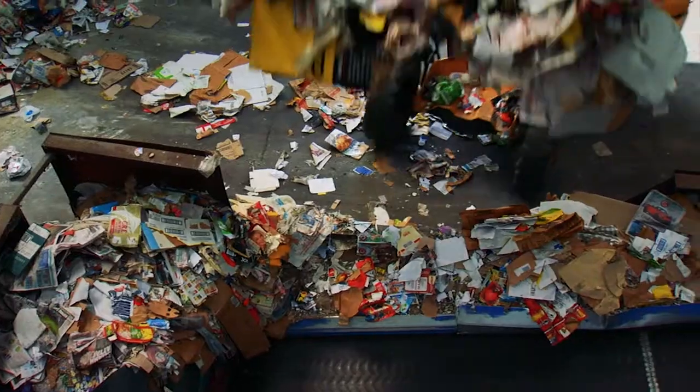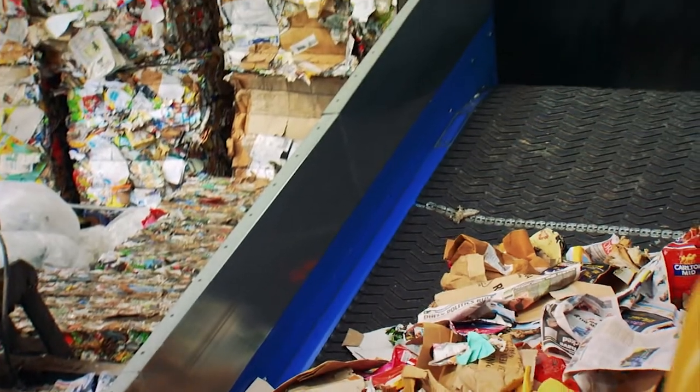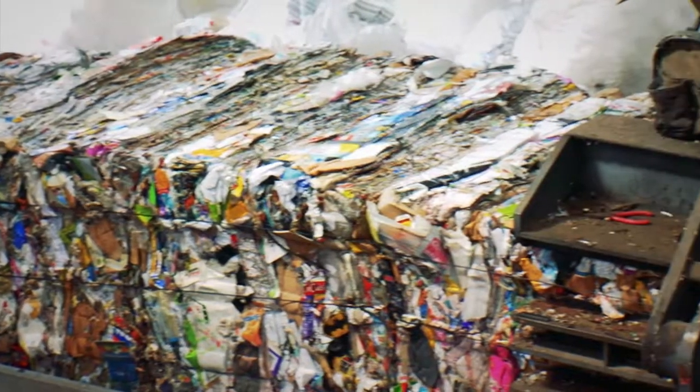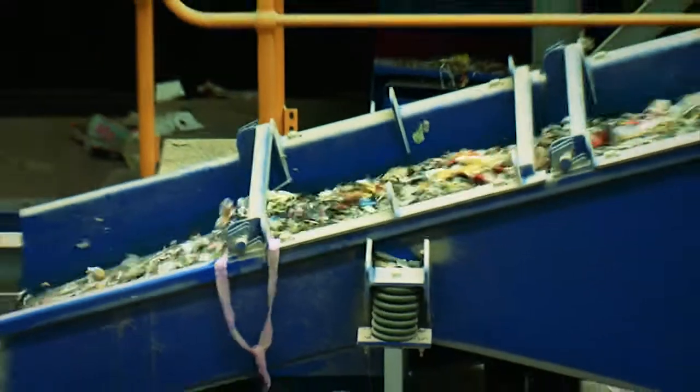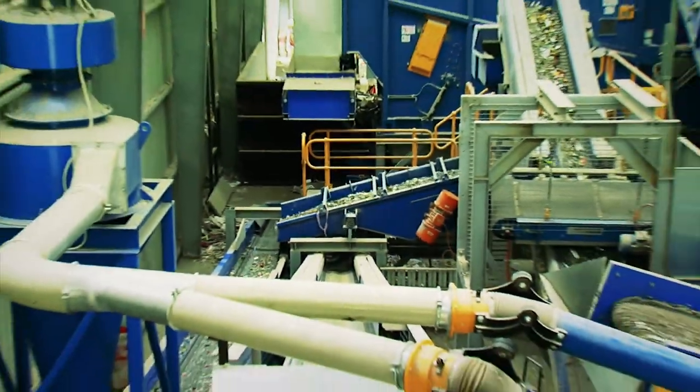The stockpiled paper is then lifted onto the conveyor and fed into a baler and compacted into large cubes ready for transport. All other materials that were sieved out by the main trommel are passed over the glass screen.